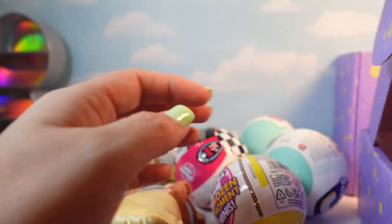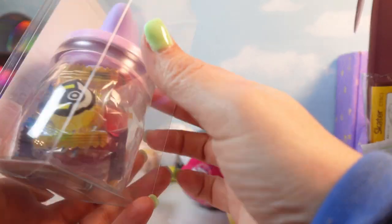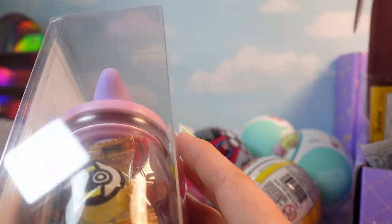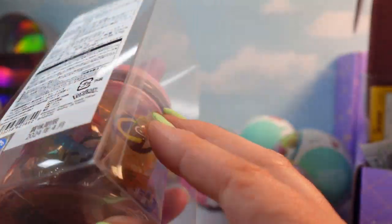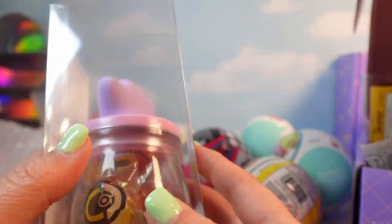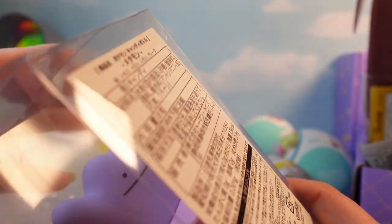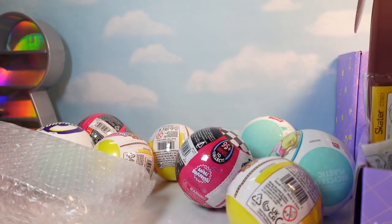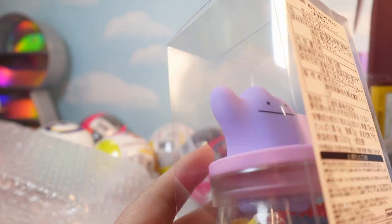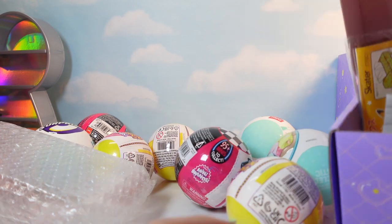Very cute. Okay. And there's one more thing in here, it looks like. And it's wrapped up. And it is a Ditto little candy jar with little Pokemon treats. That's cute. It seems to be glass because it's very heavy. Can you see the Ditto? I feel like he should be... I wish they had put him in the other way, but there it is. Alright, cute.